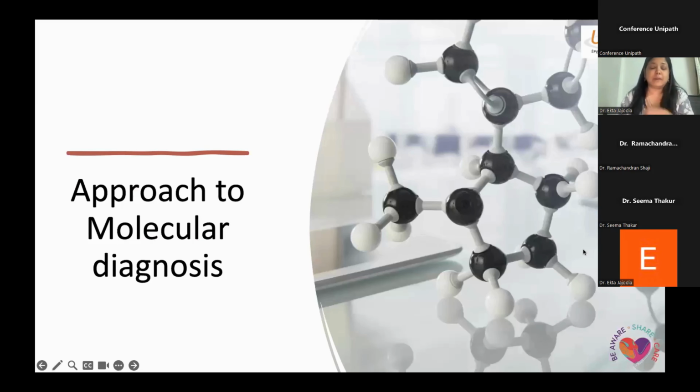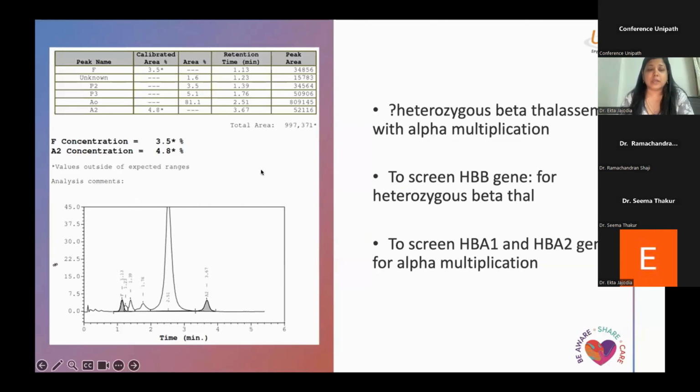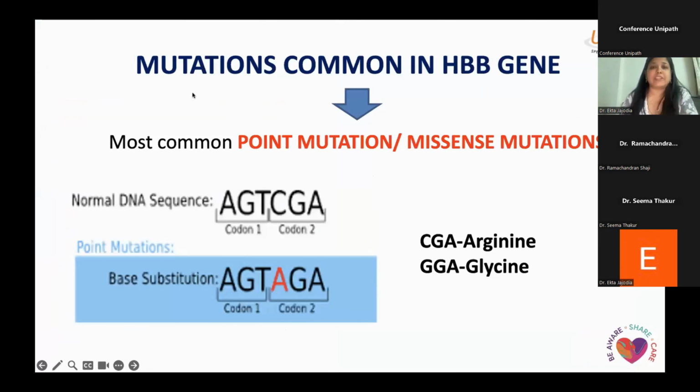So for the proband, we did the molecular diagnosis. Based on the initial presumptive diagnosis of heterozygous beta thalassemia with alpha multiplication, we did HBB gene sequencing to look for any point mutation within the beta globin gene. As Dr. Shaji has already mentioned, when we have any heterozygous beta thalassemia, the first thing to do is look for point mutations within the beta globin gene, since point mutations are more common in the beta gene. To screen for alpha multiplications, we had to screen the alpha 1 and alpha 2 genes.